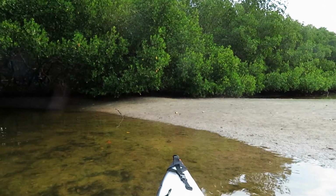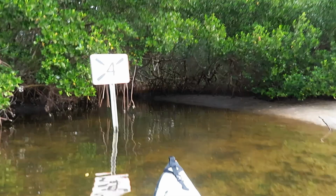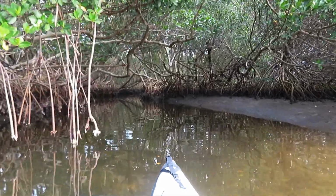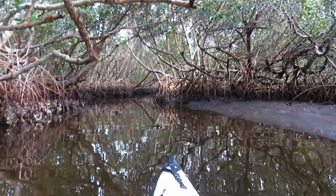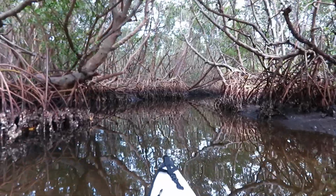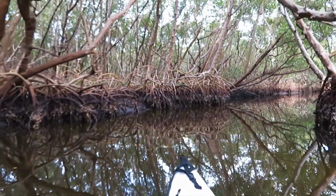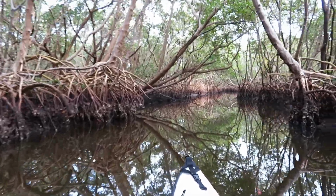I can do this. Looks like yes, I'm gonna be able to enter the tunnel at extreme low tide. It's gonna be interesting to see all the oysters on the mangrove roots. A lot cooler in here. It's quite warm today. It started off at 70 degrees, but in the sun it feels a lot warmer than that.